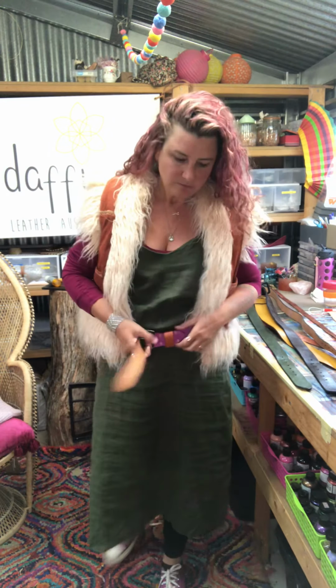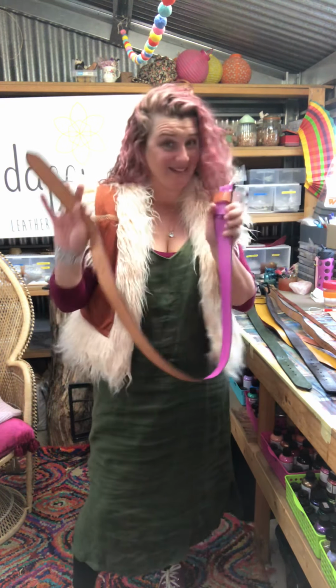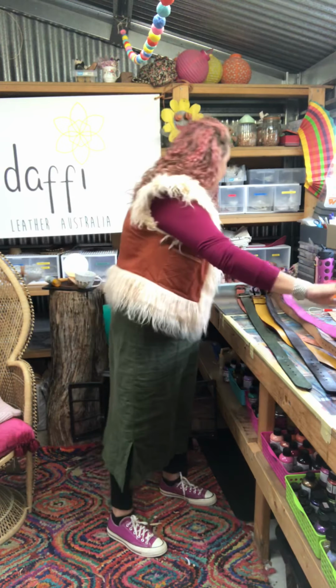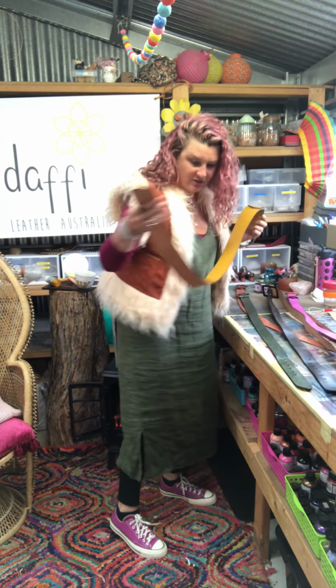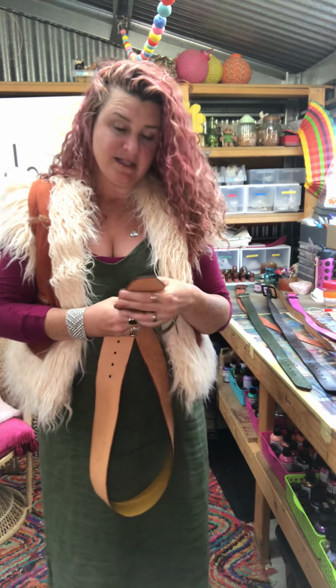This is just a bit of my styling. I've just got this vest and I'm a bit chilly, so pop that one on. So I love this style belt, and I created it because I really feel like it just works really well when you're slinging it down on the hips. That's the Groovy curve.